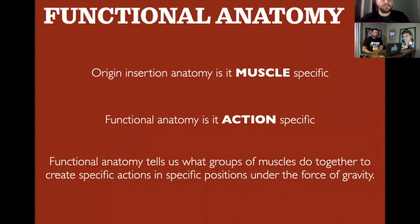Origin-insertion anatomy is muscle specific. Functional anatomy is action specific. What is the outcome we want? And then how do we choose exercises in the weight room to improve that outcome on the field or in a sport or on the court, whatever it is we're training for.